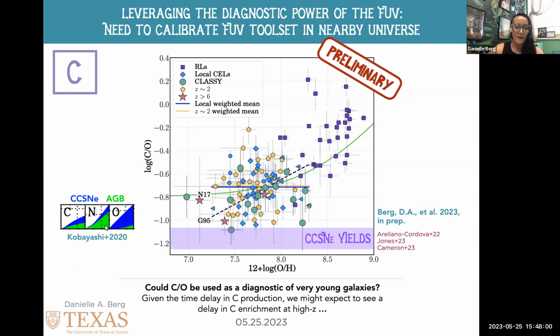And so I point to the little plot here on the left from Kobayashi that looks at the different contributions, and you can see that carbon has about equal amounts from core collapse supernovae and AGB stars, whereas oxygen is really dominated by those core collapse supernovae. So it could be diagnostic of very early times.